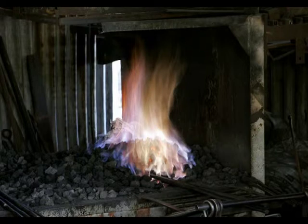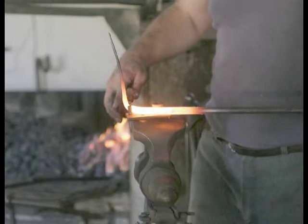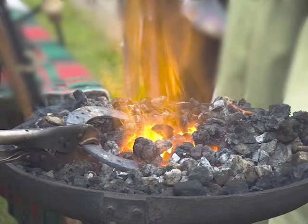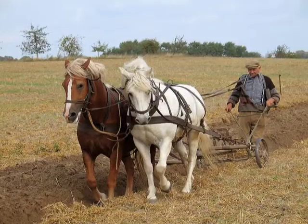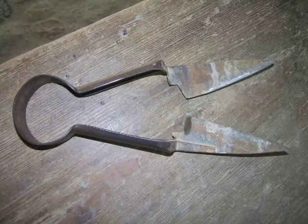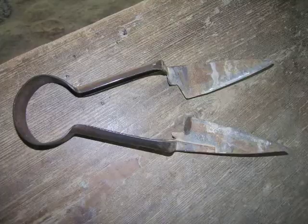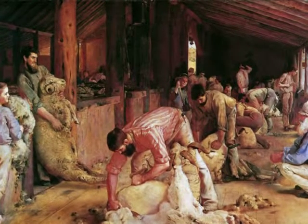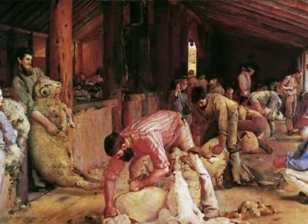Metals were very useful things to have. You could heat them and pound them into all sorts of shapes, like metal spikes, metal rings, shoes for old Dob and the horse, or ploughs for the farm. Or you could find yourself a good grindstone like these ones and put a nice edge on a pair of shears. Then you could do the Aussie thing and grab a sheep with your mates and sing an old Aussie song.